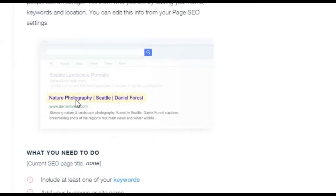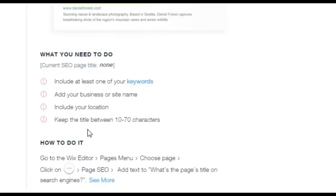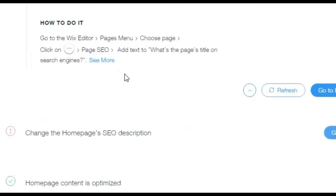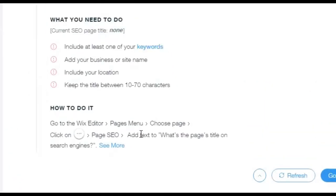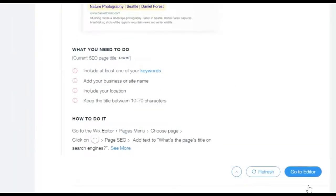Those are 3 sections right there, and you have the site name, the location, and sometimes the author or your business, and you want to have one of your keywords in there. Now we're only talking about the title. So then it says how to do it, and it tells us to go to the Wix editor pages menu and choose the page. Now we're talking about the home page, so I'm going to say go to editor.